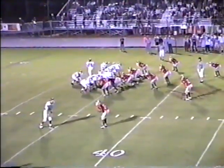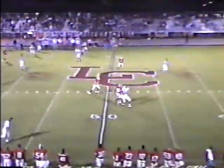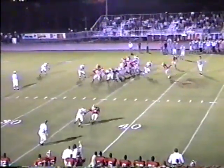Right up inside. Purser now going in motion to the far side. And a turn, looking to throw the football, but go long down here to Knight. Knight in the back about his 21-yard line. Back deep for the Red Devils.